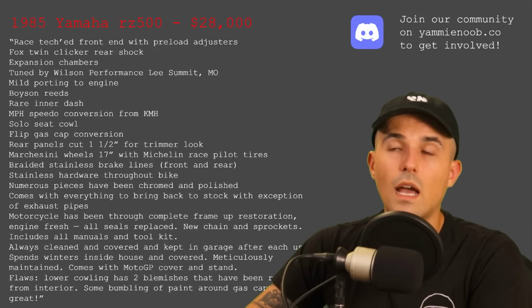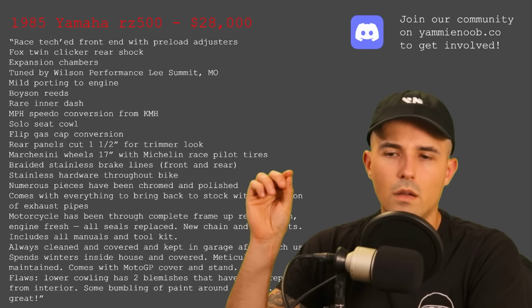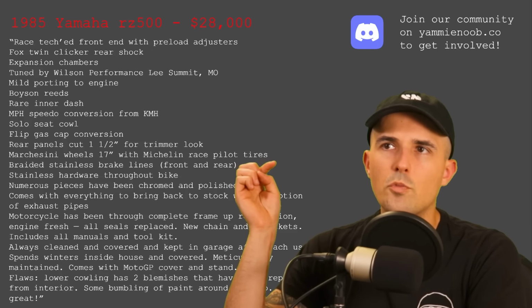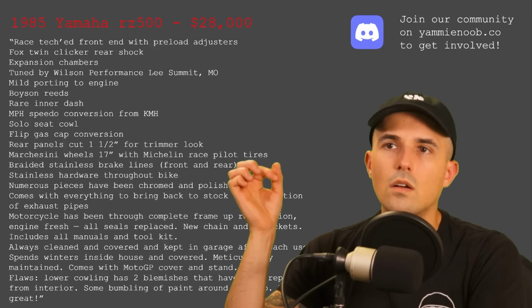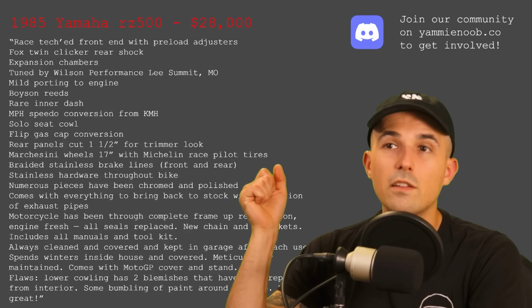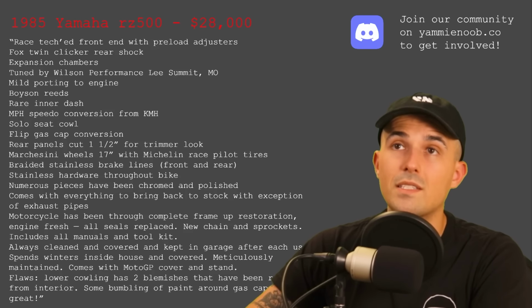Marchesini wheel 17s. I think these came with 16.5 inches originally because they were 500cc replica bikes. Braided stainless steel lines, numerous pieces chromed and polished. Comes with everything to bring back to stock with exception of exhaust pipes. Motorcycle has been through complete frame-up restoration, including fresh seals, all seals replaced, new chain and sprockets, manual and toolkits, always cleaned and covered and kept in garage after each use, spends winters inside house and covered, meticulously maintained, comes with MotoGP cover and stand. Flaws: lower cowling has two blemishes. Runs great. Well, let's take a look. 28 grand's a lot of money for this thing.